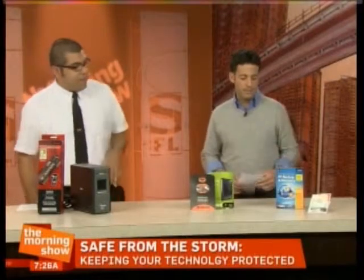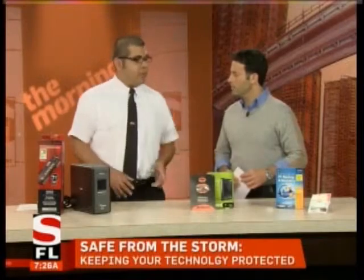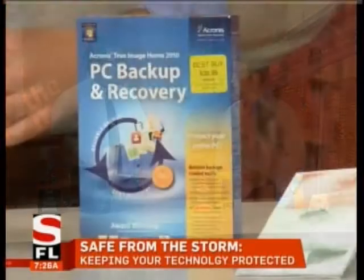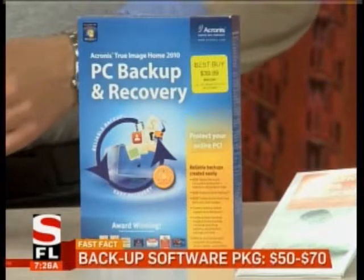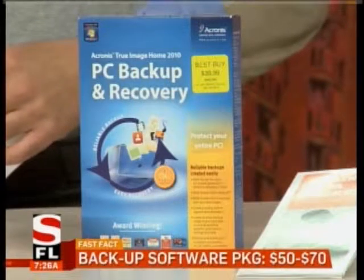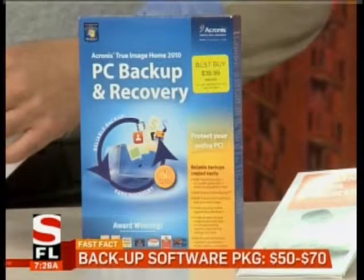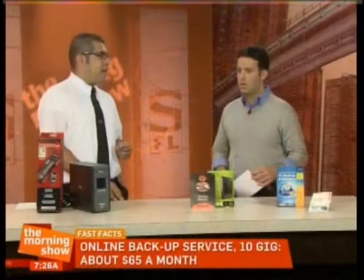And then finally, since we already have our backup equipment, we want a good backup software. Now, a lot of these guys actually include backup software, but in case you don't get anything, we can pick up a piece of backup software, and it'll back up everything on your computer to that flash drive or to that hard drive or whatnot. And like I said, once you have everything backed up, it's a good idea to ship it out. And in case you can't, there's always the online data backup solution.